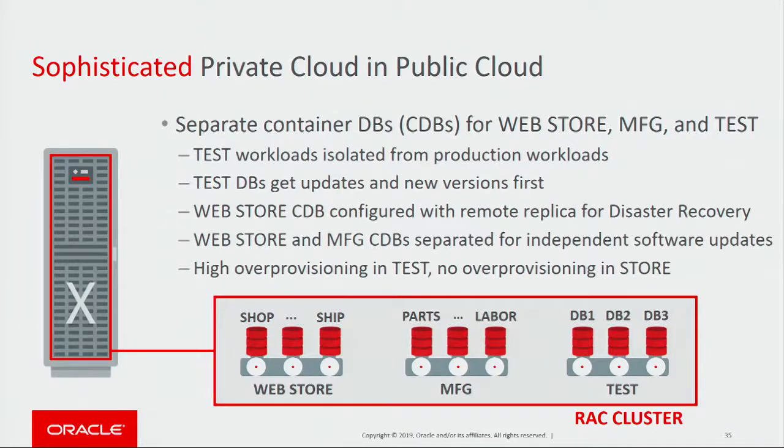And then, for example, we can add another container database for manufacturing databases in order to separate it so that it has independent software update policies from the web store. In this example, we can provide very high over-provisioning in the test container database since we want to reduce the cost of the test databases. And we might choose to have no over-provisioning at all for the online store since it's highly mission-critical.